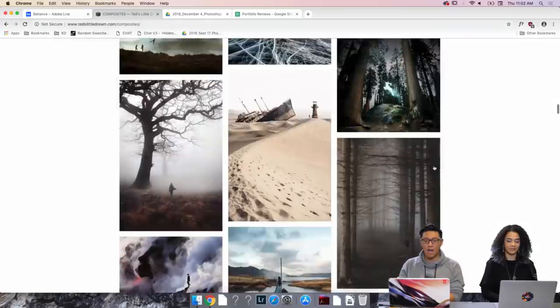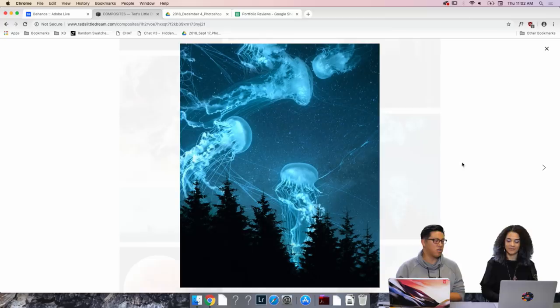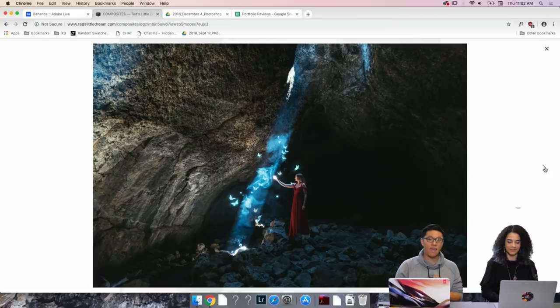I'm Ted, and I'm a full-time freelance digital artist based in San Francisco, and I love to use Photoshop for compositing art. Sometimes I go out and take photos with different models, just to see what will inspire them and me. Like this one, that's actually from a cave in Oregon. So we went down there, and there's actually light coming down from the top. I had her put on the red dress and pretend she's touching the light, and then added some glowing butterflies in there.